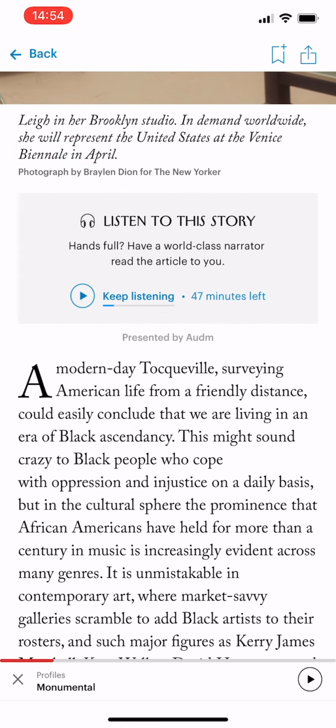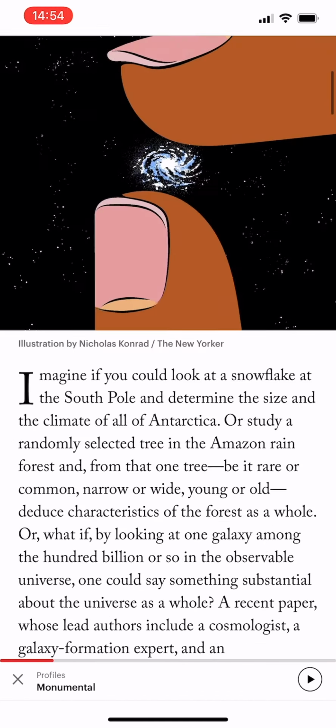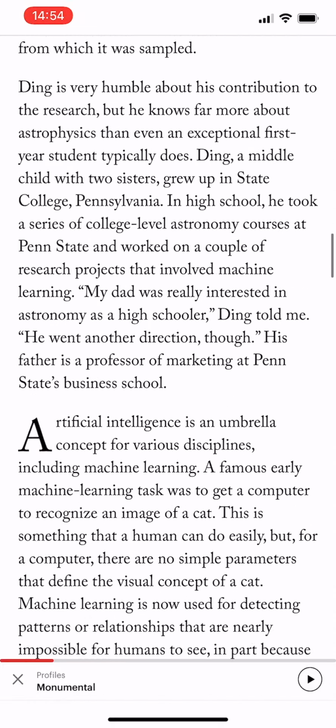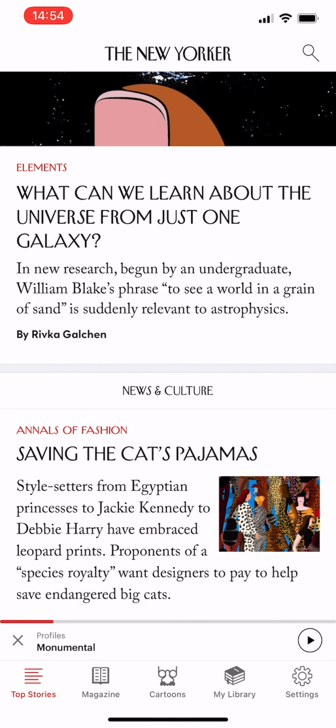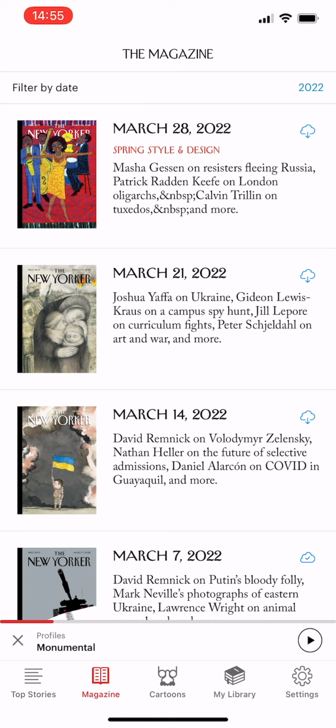So how cool is that, they let you actually play the actual article, and it's almost for every article. So let me try to see if we can have another article, whether it's readable. Okay, this one isn't readable, but that's okay. Some articles are readable, others aren't, but I appreciate that for some of them at least you can read the article. Now let's go to the magazine.